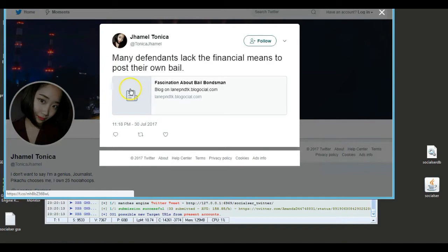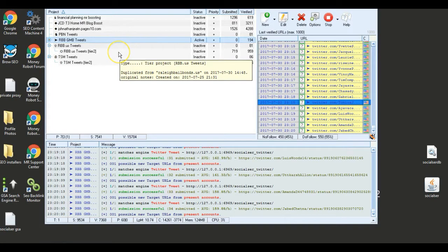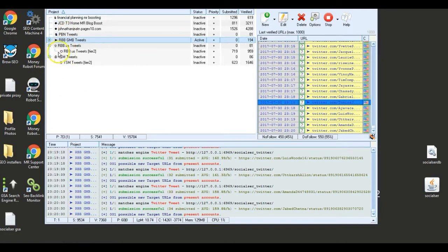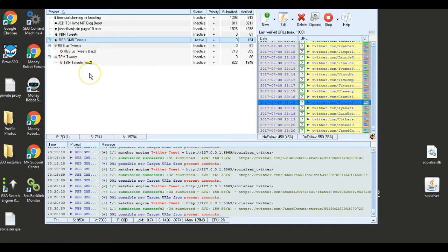Here I'm building these tweets to some Web 2.0 links that were already built. So you just click on that, it takes you to the link. Now you could use this for a lot of different stuff. You can use it directly on your money site, I don't see why not. You can see here I'm pointing it to a PBN, and all sorts of other stuff. So it's got a lot of different uses.